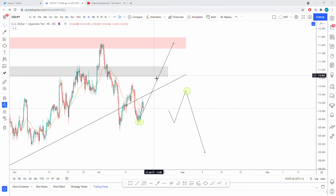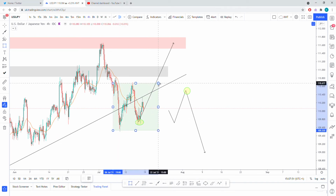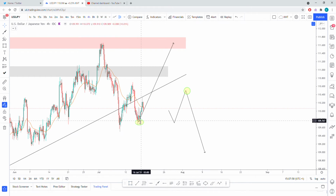But the alternative scenario is that we do get a sell-off opportunity. What we spoke about last week was price potentially pushing up and then making a reversal. So we can hedge ourselves in this range box that we've got right now, which is roughly at 110 to 109. In this range, we can hedge ourselves so that we can bet in the best case scenarios, which is what I was speaking about last week.